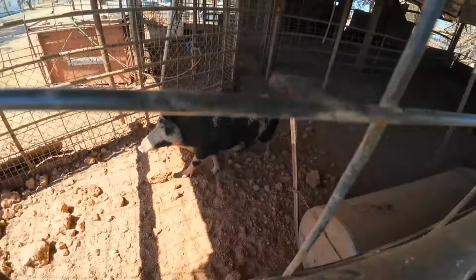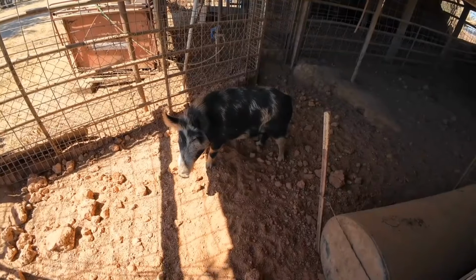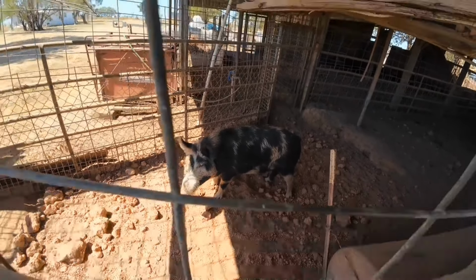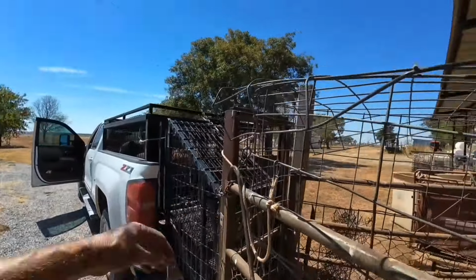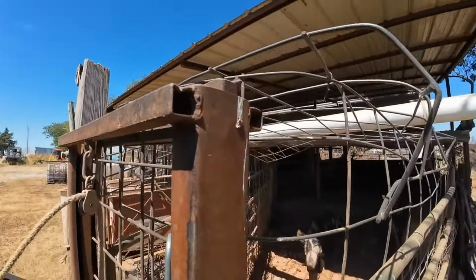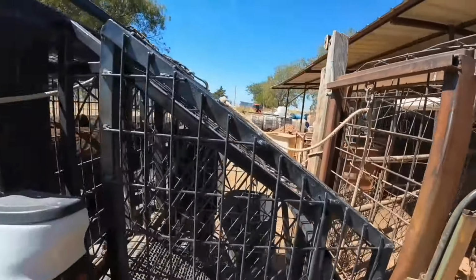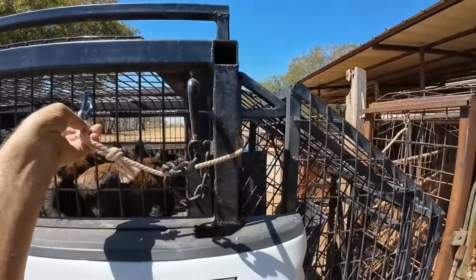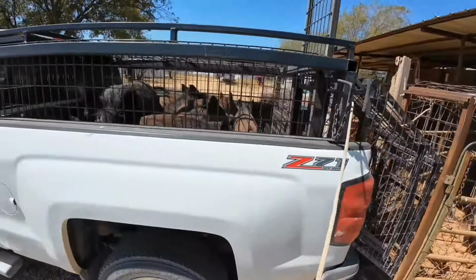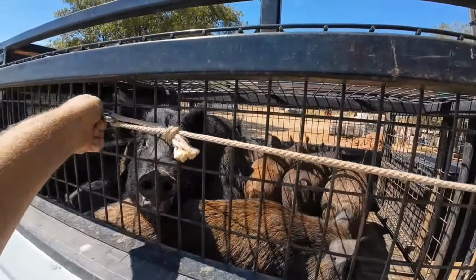I got some compadres coming out of here. That's a good looking old pig, isn't it? Let me see if I can put it on the other side. Put this right here. I'm doing my safety. Now, these pigs may not be as big as I thought they was. They are all beautiful pigs. Don't grab my hand, buddy.